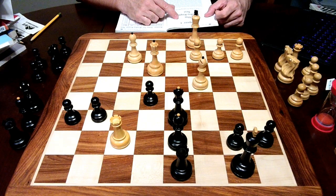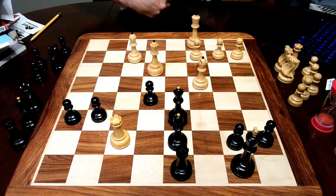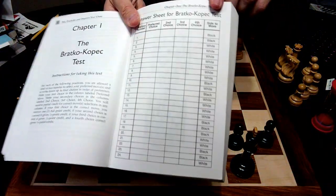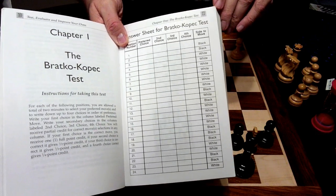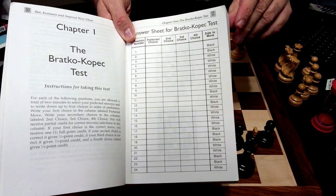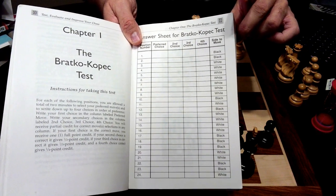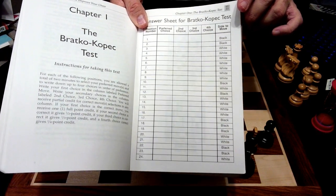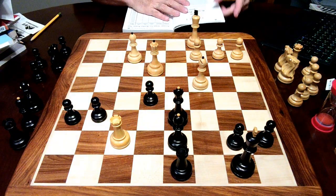Write your first choice in the column labeled preferred move, obviously number 1. Here you can make your own page, it's not difficult to make. You can make position number, preferred choice, second choice, fourth choice, and the side to move. You can make it for your 24 on a page.